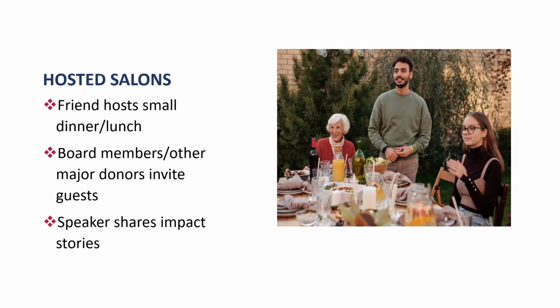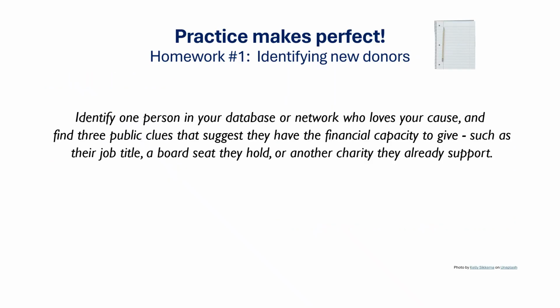You can have hosted salons. Let a friend of your nonprofit host a small dinner or lunch. They'd invite people from their Rolodex. Your board members and other major donors would come and invite guests as well. And then again, have a speaker share the impact stories. It's all about people understanding the good work that you're doing so that they can become invested in it.